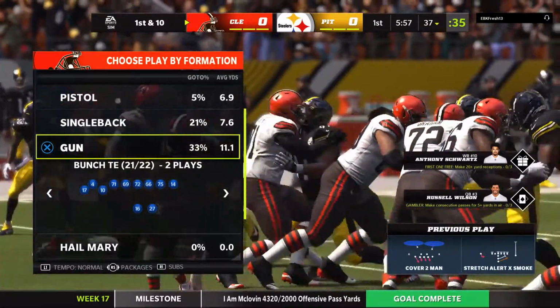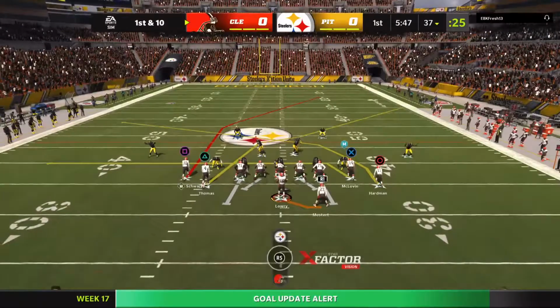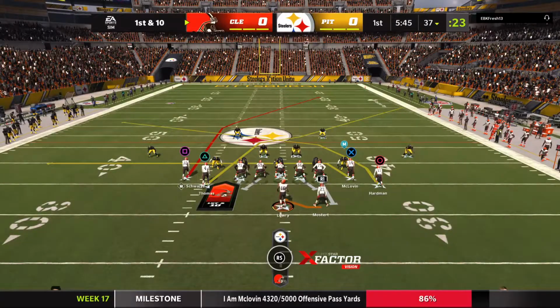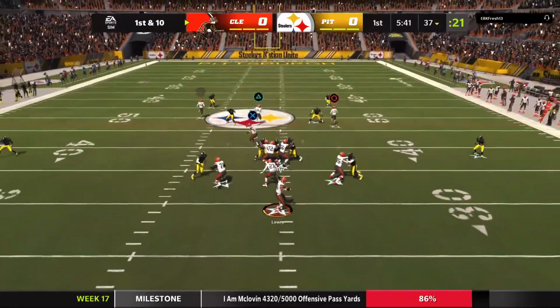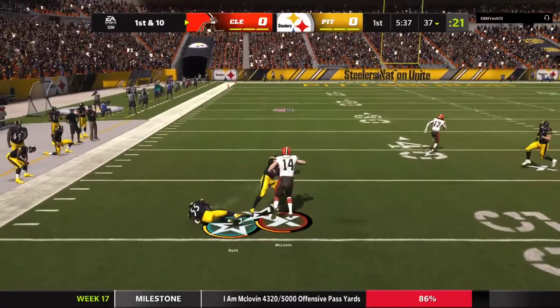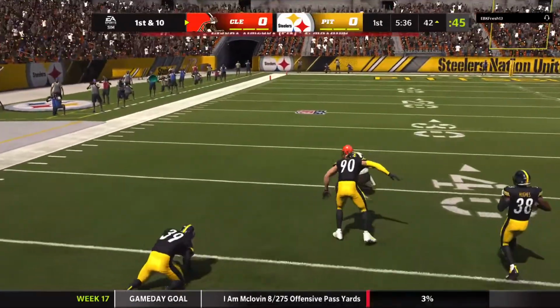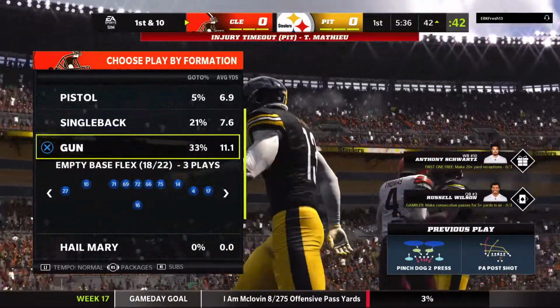Well, these two teams met in Cleveland earlier in the year with the Browns coming out on top. So if they can win here in Pittsburgh, they'd be able to claim the season sweep. They go play action here on first down. Quick hitter here, it's complete. And he'll have it past midfield almost to the 40 before being taken down.